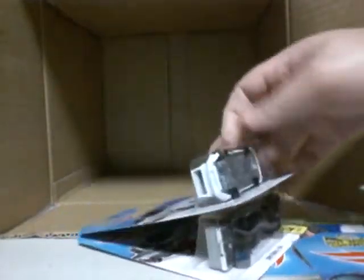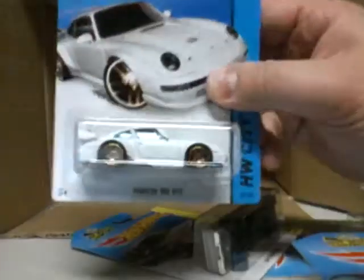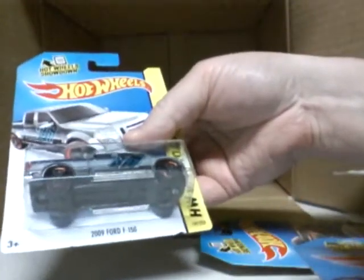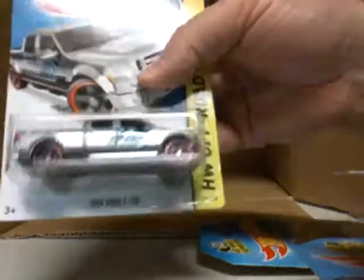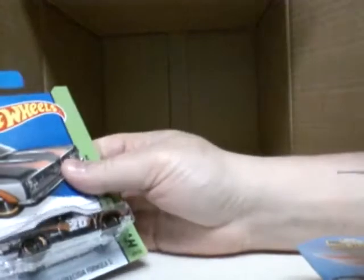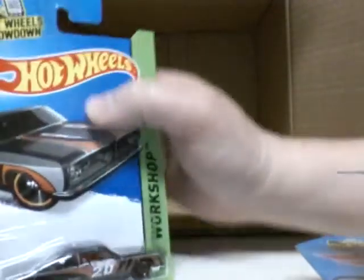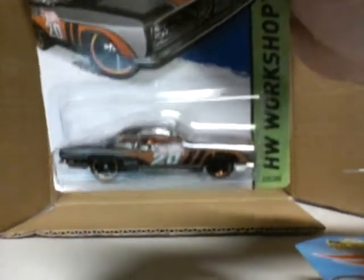I guess no treasure hunt or super. Gypped. Here's your Porsche 993 GT2 in white. Your 2009 Ford F-150 in silver or gray. And we have, what is this? The '68 Plymouth Barracuda Formula S. 20 years of Hot Wheels. Maybe there was no treasure hunt in this L case. Maybe they're skipping it. I don't know. Only one of those.